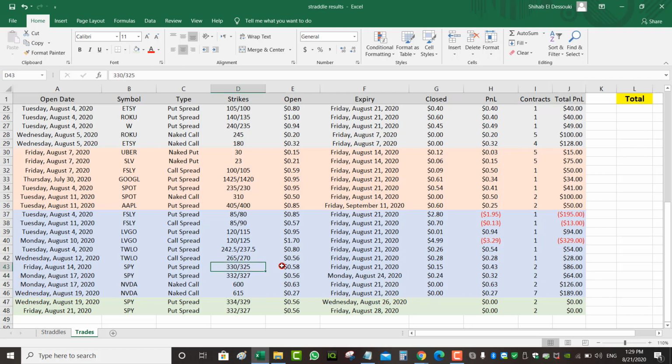And I've got another one here that was opened on Friday, August 14. I opened it for 58 cents and was able to close it on Monday for 15 cents. So in one day, just going over the weekend, I was able to go from 58 cents to 15 cents, giving me an $86 profit.